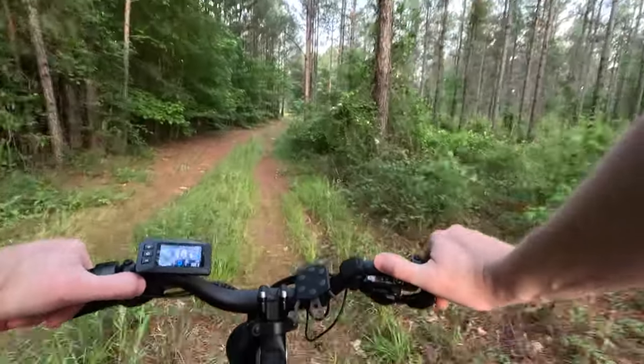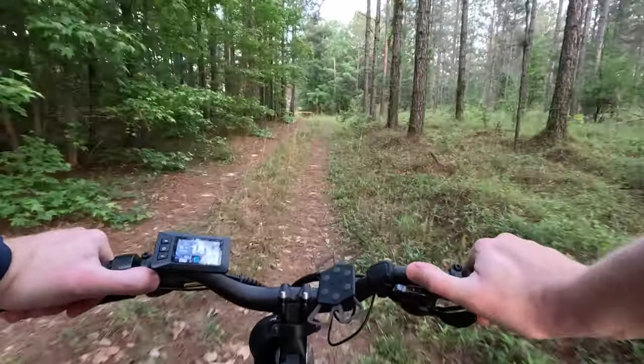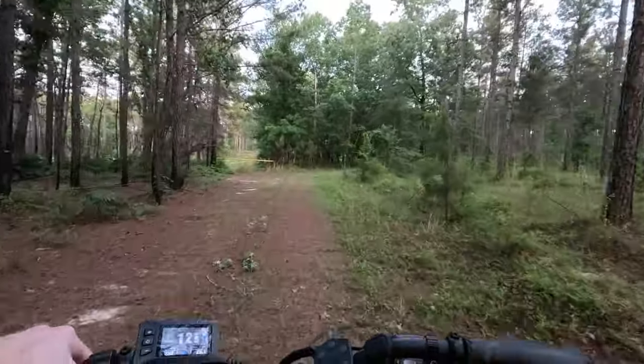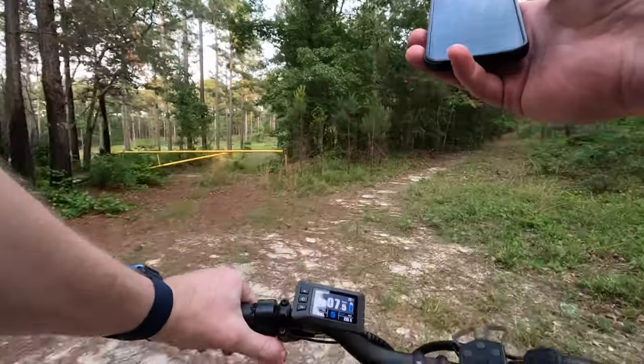Found a little tiny tick on my arm. Tried to squish it once, didn't squish. And I looked at it a little closer and I was like, oh, that's it. That's a tick. Dadgummit. All right, so this is back on the Palmetto Trail here.